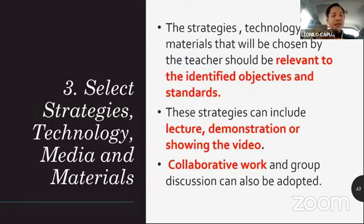So the third, select strategies, technologies, and media and materials. The strategies, technologies, and materials that will be chosen by teachers should be relevant to the identified objective and standards. So yung strategy, kagaya ng sinabi ko, yung technology, yung mga gamit na ating gagamitin ay dapat konektado dun sa ating mga gustong gawin, sa ating objective and standards. These strategies can include, halimbawa, gagamit ba ako ng lecture, gagamit ba ako ng demonstration, or should I present them a video? Ngayon, usong-uso na online yung mga virtual library, yung mga simulation classes. There are different modalities which are being provided for this.